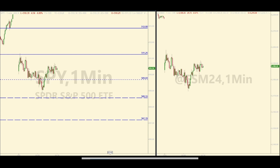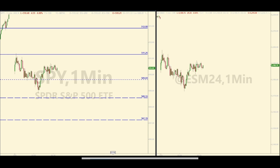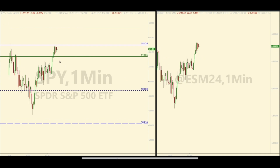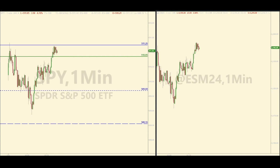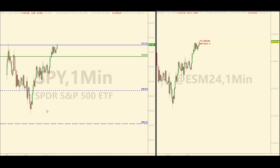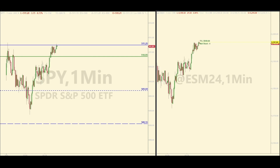So when they got up to 511.25, the order in the system was to go short at that level, and I'll just let it play from here. The green line at 510.85 is just my reference point of the 40 cents in the SPY for a profit objective. That's the equivalent of 4 points in ES. I just want to see what they're doing before they get there, because if there's a near miss scenario, then I would make that decision, but there wasn't. In this case, it's valid.